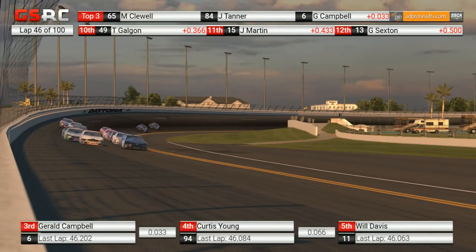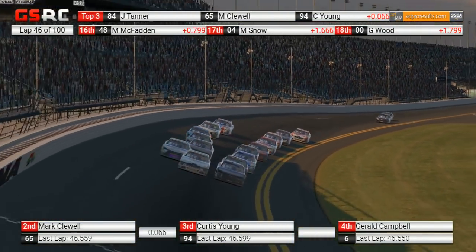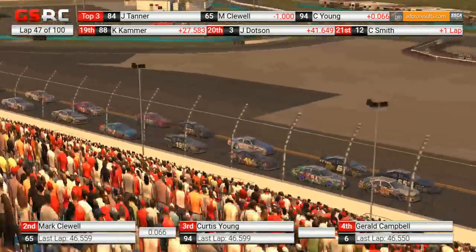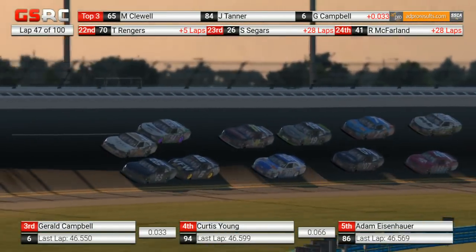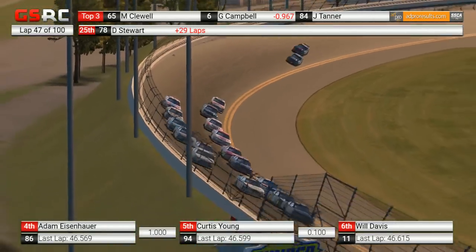Boy, Mark Clewell has that car on rails. He's in great shape. He comes across. Oh, but he may not get credit with leading this lap. He does not. Josh Tanner beat him there by 4/1000ths of a second. Clewell is not going to like that. This is a strong group right here, Sue.